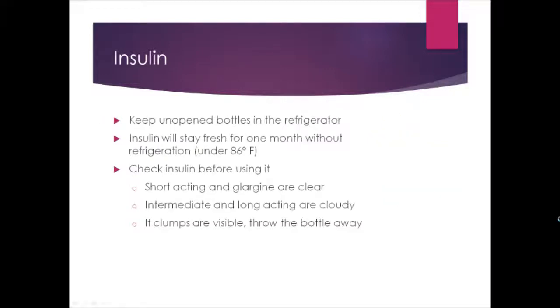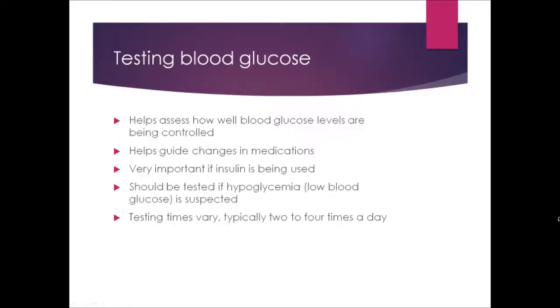Keep unopened bottles in the refrigerator. Insulin will stay fresh for 1 month without refrigeration, under 86 degrees Fahrenheit. Check insulin before using it. Short-acting and glargine are clear. Intermediate and long-acting are cloudy. If clumps are visible, throw the bottle away.